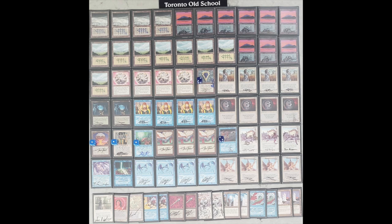Now, the cool thing, and the efficient thing here, is that removal is usually cheaper than the casting cost of the spells. To give you an example, the opponent maybe wants to cast, I don't know, a Jayemdae Tome that we see in Raymond's deck as well. That's going to cost him 4, and a Disenchant is only going to cost 2 mana, and you can also play it in the turn of your opponent.